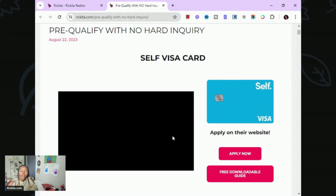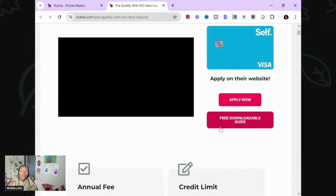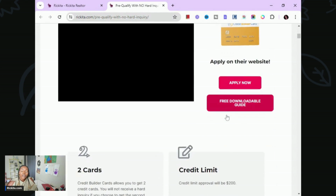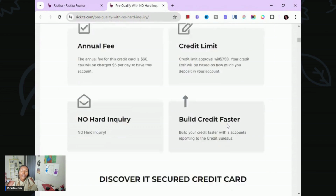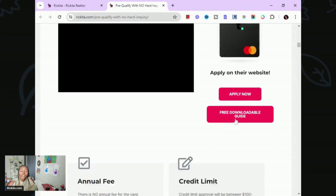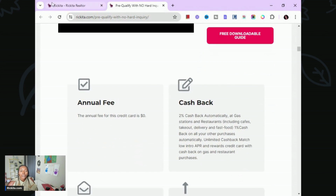You'll see a video of whatever card it is, an image of that card, and an apply now button, so you can go ahead and apply on the website. I also have a free downloadable guide with information about the card, and it repeats for multiple cards. So you can see which ones you like, which ones are going to help you in your journey of building your credit, or whatever credit you want to get.